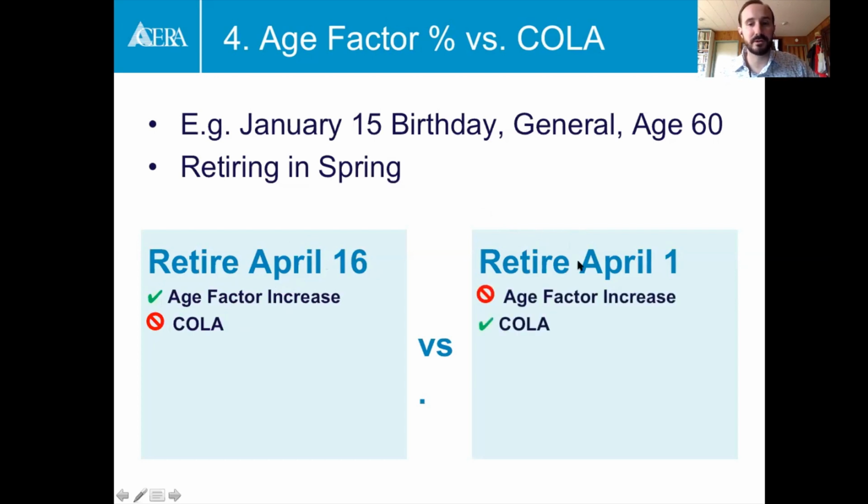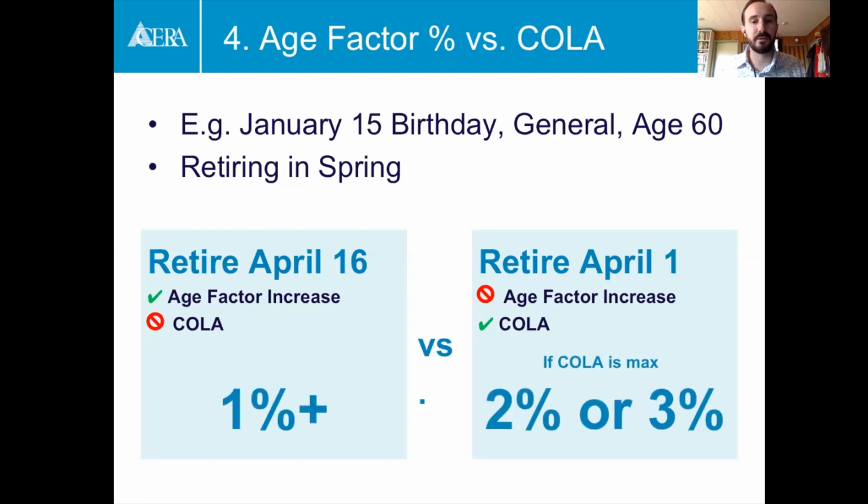Or should I retire on April 1st, get the cost of living adjustment, but miss the age factor increase I was going to get in another couple of weeks by retiring on April 16th? Which do I do? Well, you probably already know the answer because I already told you the percentages. But if the cost of living adjustment is the maximum, you're going to go with the cost of living adjustment because you're going to get a 2% increase or a 3% increase.